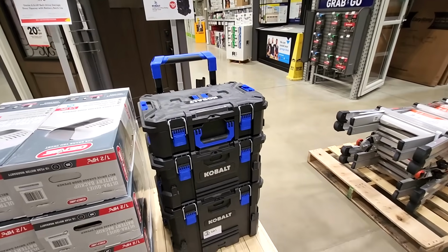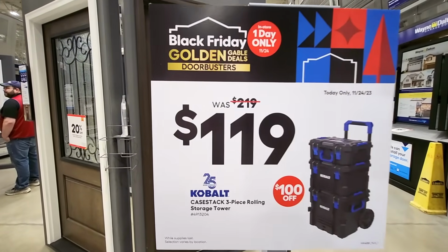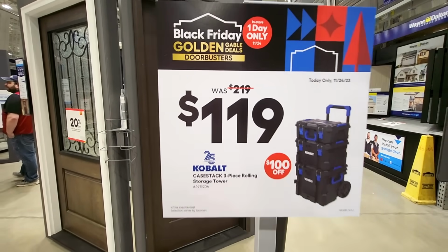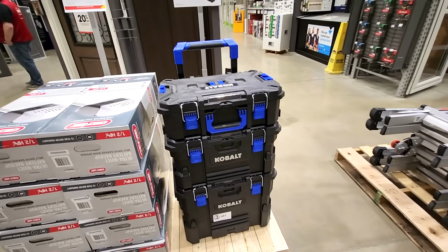And then look at this deal, guys. It's the Kobalt rolling storage unit, $100 off. Lowest price we've seen all the way down to $119. This is 1 day only. You're going to be able to get this at this price, guys. So definitely go up there today if you're looking to pick that up.